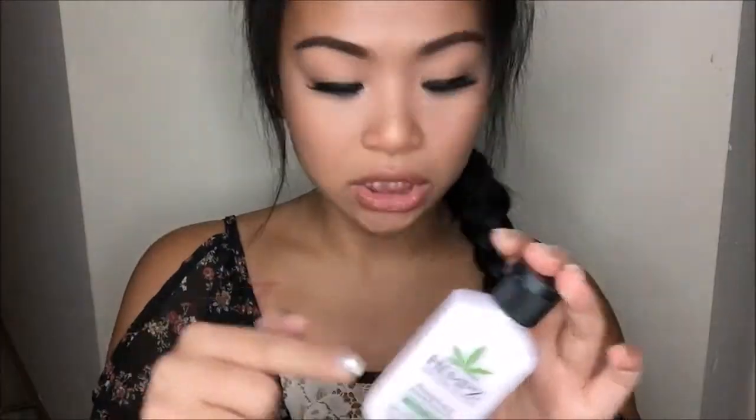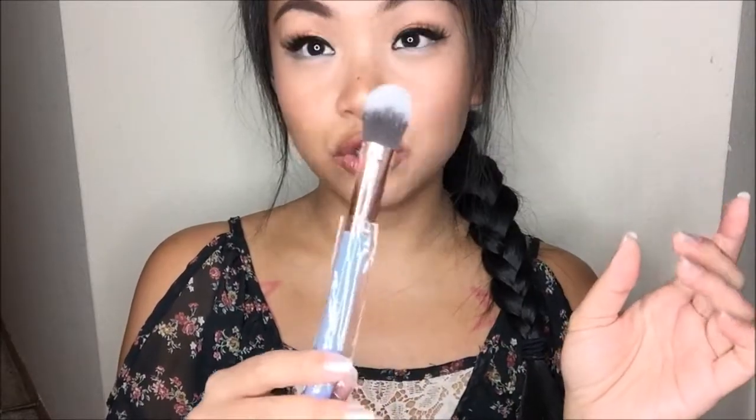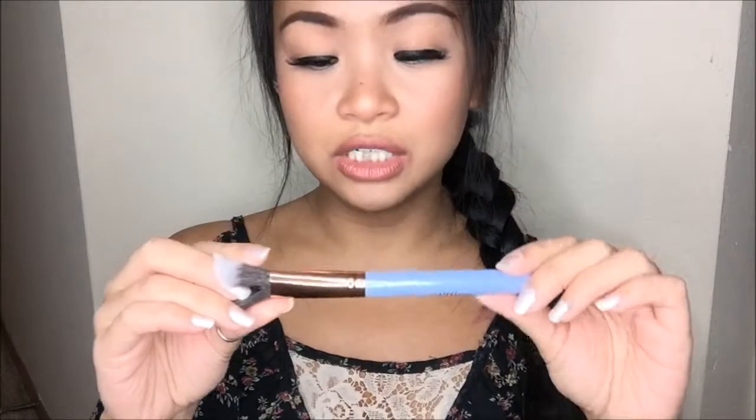Next thing I pull out is Luxie Beauty, and this is the 660 Precision Foundation Brush. I have gotten another brush from Luxie Beauty on my past bags, but I have no issues with it. It's really hard for a brush company to really mess up on brushes, to be honest, for me anyways. I'm not that picky. This actually retails for $18.